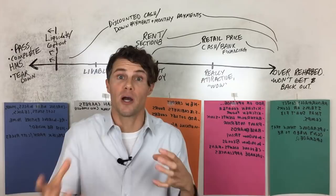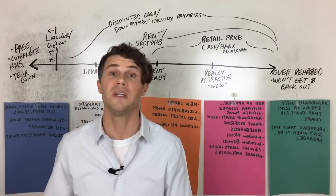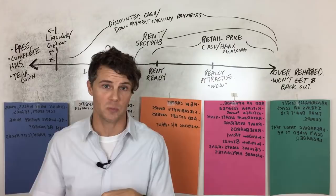And depending on the home, is it a 1980s home? Is it a 2010 home? Those can be different retail prices, and they are, even if you sell it on payments, or if you rent it, or you're selling it for a discounted cash price. So it's really important to understand your exit strategy.